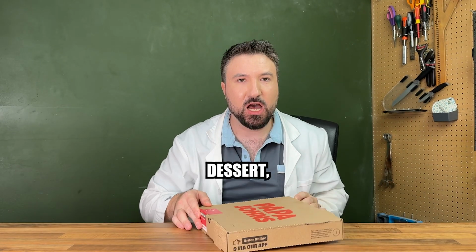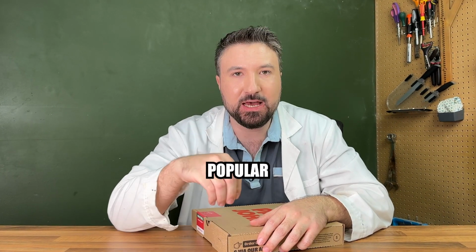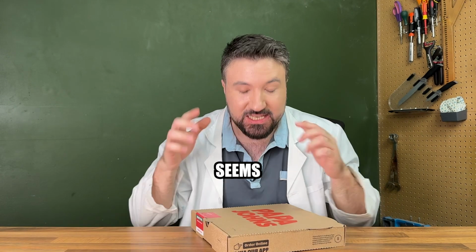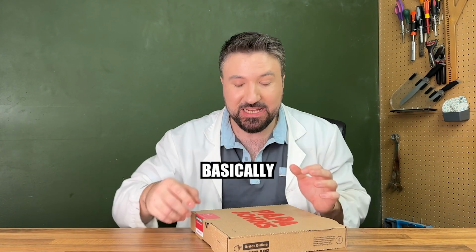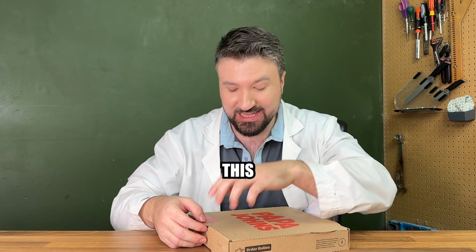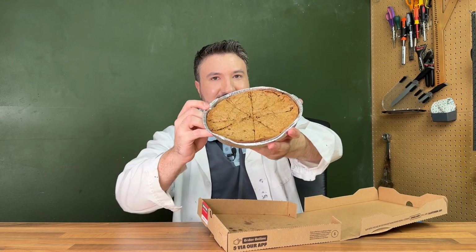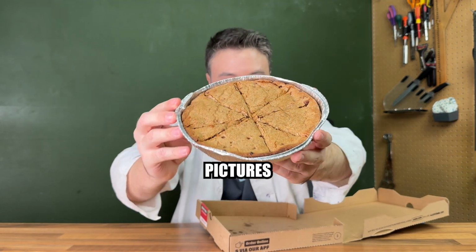So obviously for dessert, there's quite a few different options. So what I've had to do is basically pick the most popular out of the ones that they sell. Now this seems to be that for Papa John's, and it's basically a giant cookie, which is hot, I can feel underneath. So I'm quite excited. This looks quite good from the pictures. There you go. It looks slightly less exciting than the pictures seem to make.